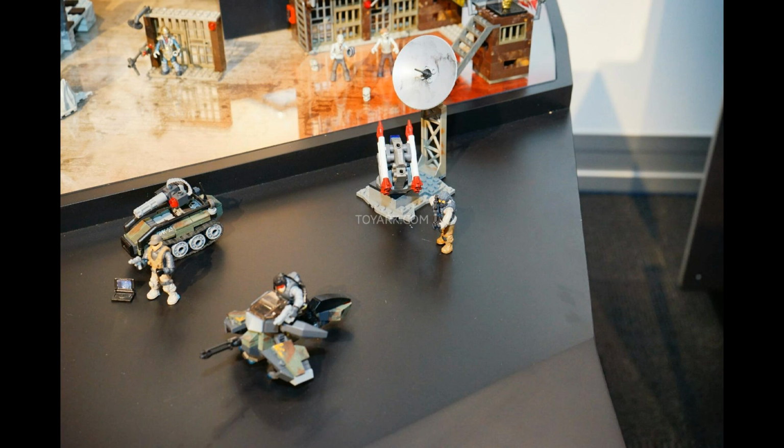So this one, it looks really nice. I'm definitely going to pick this one up. Maybe pick up multiples to recreate some of those chase scenes with the hover bikes. But it looks really nice.